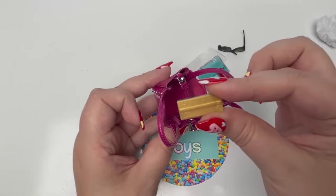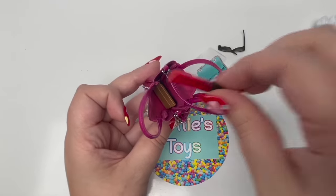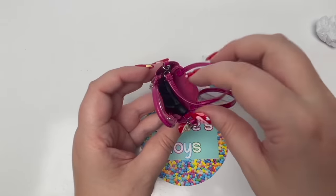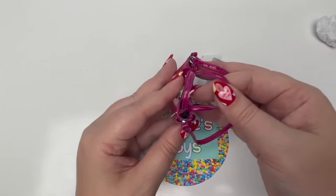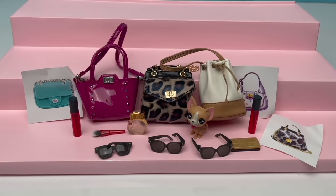So let's go ahead and take this stuffing out. For funsies, let's take our little palette. We'll go ahead and put it in there. We'll take our lip gloss. We'll take our broken glasses. We'll go ahead and stuff it in there and we'll go ahead and let the magnet close it. How cute is that? This is everything we got from today's unboxing.